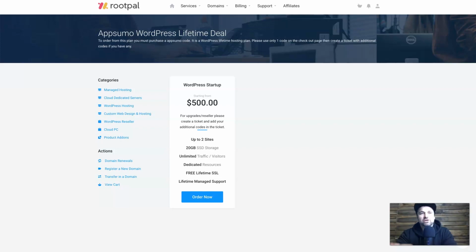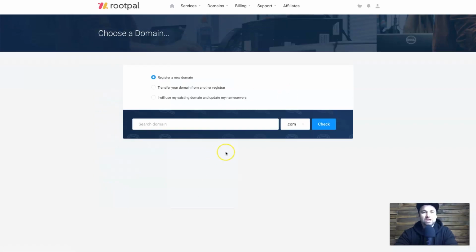Now, when you actually go to redeem your code, it will send you to this page here. Now, what you want to do is you can see it's for $500. It's a little bit confusing, but don't worry, just know you're on the right track. What you want to do is click on order now, and then it's going to ask you what kind of domain you want to use for your Rootpal account.